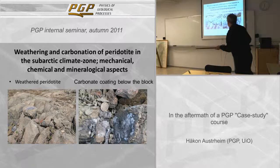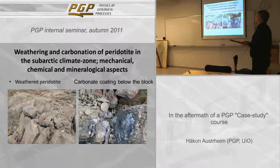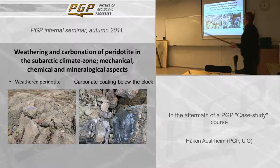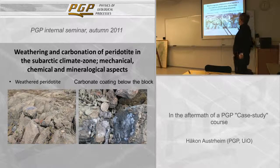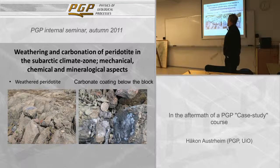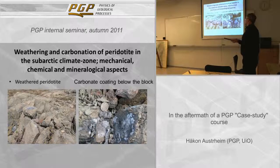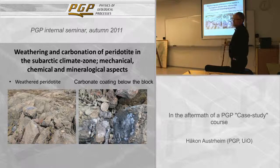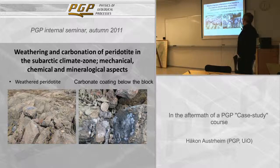Another thing we hope to do is a more general paper on weathering or carbonatization of peridotite in a subarctic climate zone, and then deal both with the mechanical, chemical, and mineralogical aspects. And we hope that at least Ivar will help us with the mechanical part of it, so that we can make a paper of that. The basis for this paper is an extension of Andreas's paper, because when we see the weathering like this, the rock breaks apart in blocks. Then, of course, the conditions that we get under one of these blocks here are pretty similar to the things we find in the mine openings. And this is also what we see when we lift off this block. We see that the rock is coated with white stuff, which is carbonates. Whether these carbonates are also forcing the thing apart still remains to be solved.